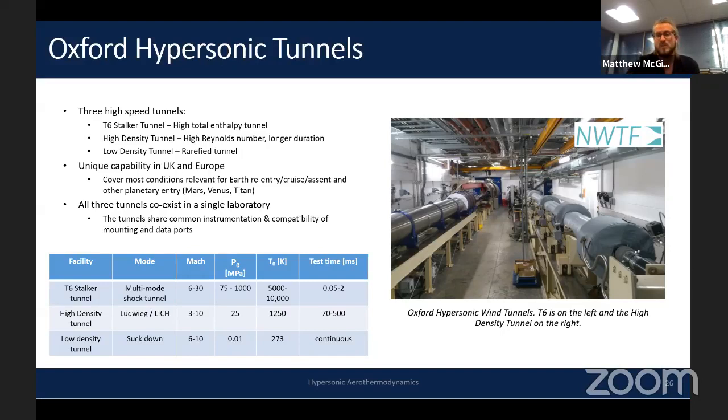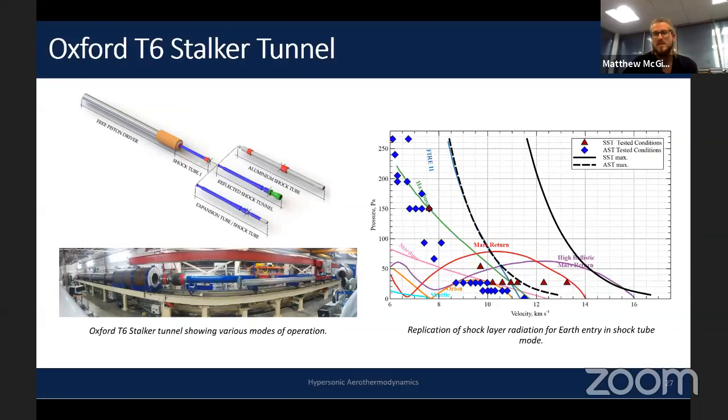So when we want to do longer duration testing or maybe higher Reynolds number or higher pressure testing to match some of the lower altitude conditions and lower Mach number conditions, we can move across to the tunnel on the right there, the high intensity tunnel. And so you're really trading off your speed capability for time capability, but it's all quite nice because both tunnels are sat in the one lab and we can test models in both tunnels. So we share a lot of the equipment between the two. So to take you through just a taster of what these tunnels do.